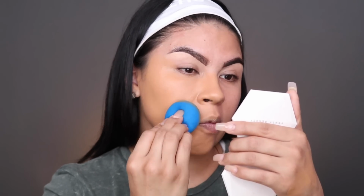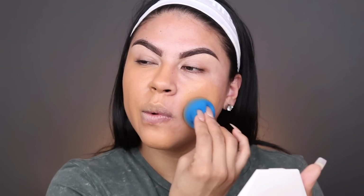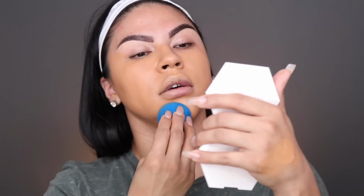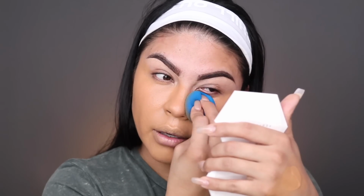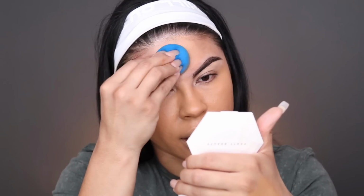I did those 3 pumps just on one side. So if you want a little bit more coverage, you're gonna need a few more pumps. Right here is where I'm really excited to see if it's definitely sweat proof. Those are 3 more pumps, so in total I've done 6 pumps. I wonder if it's going to oxidize. I feel like it matches my skin perfectly, but throughout the day sometimes the foundation does oxidize, so we're going to see what's going to happen. So far I like how it's making my skin look like skin. It's not drying me out. I can still see through the foundation, so it doesn't look like it's gonna look cakey. We have to see what it's gonna look like at the end of the day.